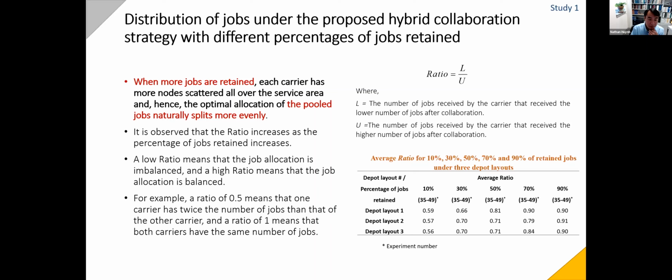If you look at the table on the bottom right, if you just glance through the rows and columns, you notice that as the carriers retain more jobs, the jobs become more balanced, which makes sense. Because if you and Bill are the two carriers, and we both retain 100% of our jobs, then the ratio would be 1. That means the job is somewhat balanced.